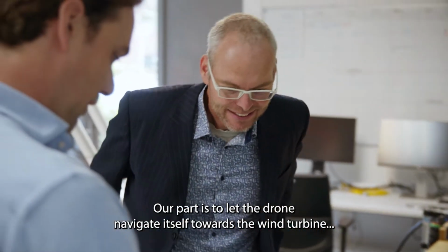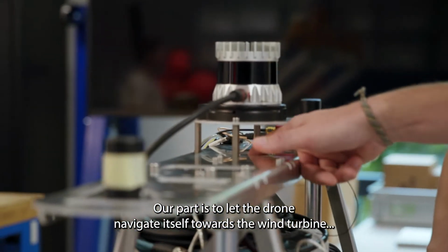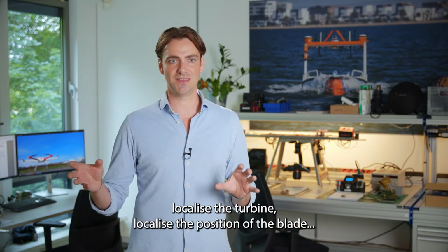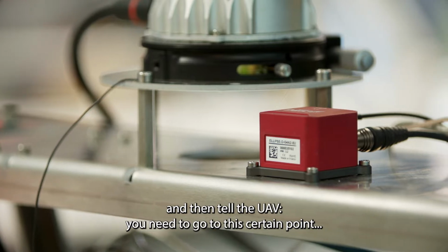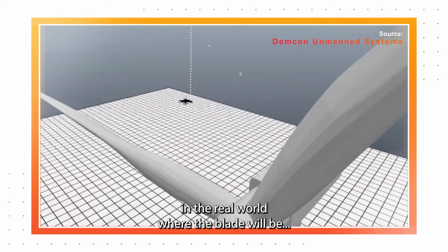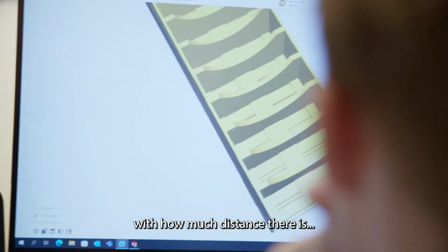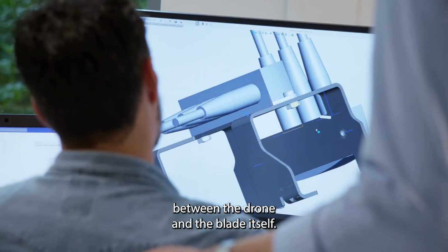Our part is to let the drone navigate itself towards the wind turbine, localize the turbine, localize the position of the blade, and then tell the UAV, well, you need to go to this certain point in the real world where the blade will be, and we will be assisting the drone with how much distance there is between the drone and the blade itself.